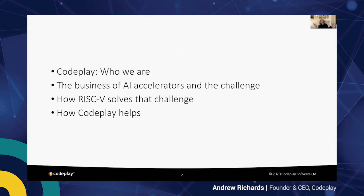I'm going to talk today a little bit about who we are, and then what I'm going to talk about is the business of AI accelerators. So this talk really is about RISC-V in the context of using it to accelerate AI applications, particularly accelerators attached to other systems, ARM CPUs, Intel CPUs, that kind of thing. And there's a lot of challenges in selling AI accelerators in the market. And I'm going to talk about how RISC-V solves that challenge. It makes a lot of the problems go away. And I'm going to talk about how Codeplay helps.